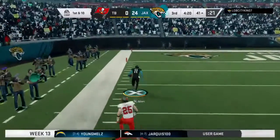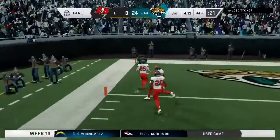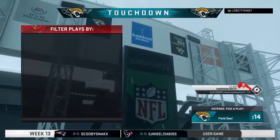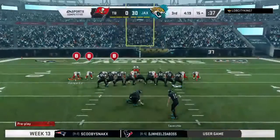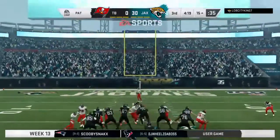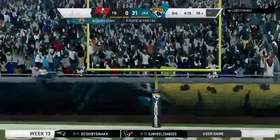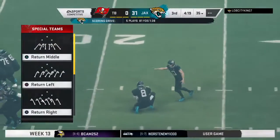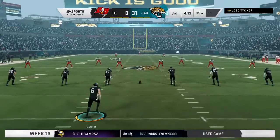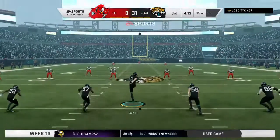That throw into the arms of Allen. Touchdown, Jaguars! Jared Goff with his third touchdown pass of the afternoon as his guys continue to pour it on. Tavecchio good on the extra point, and that will extend this big lead. The kickoff unit is out on the field, and they will send this one away.